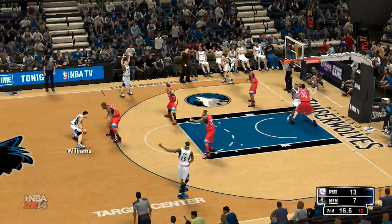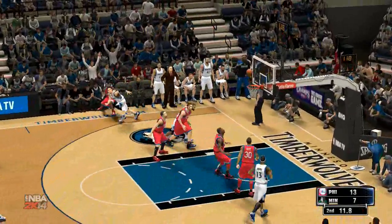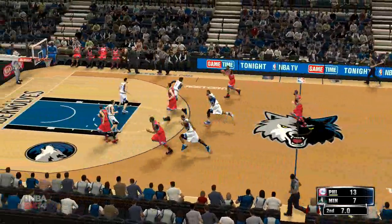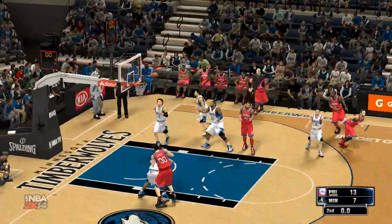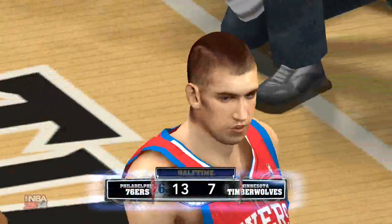Correa kicks to Williams. He dishes it to Correa. Pass to Shved, from outside, off the mark. Here's White. Here's Carter Williams. He got it up in time, but it wouldn't fall for him. And that does it for the first half of play.